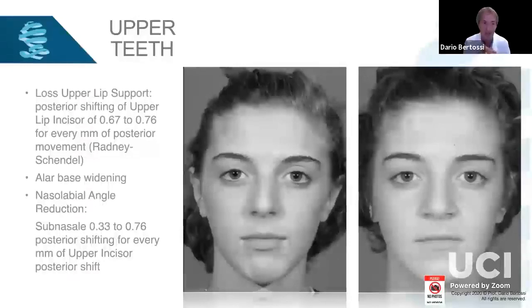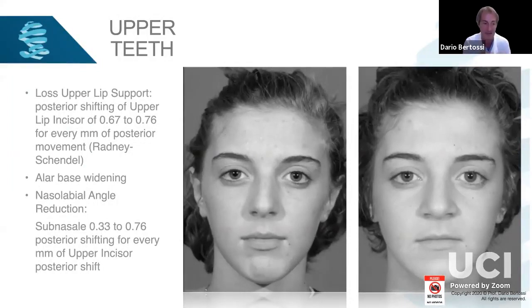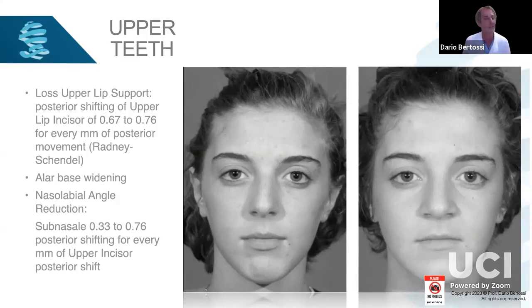And the loss of the upper lip support in this different case is giving an enlargement in this area of the nasal base, which has a relationship that you can read here from Rednish's paper. And this is something that some patients are asking because they are not aware that we cannot give the nose a little bit straighter appearance if we have a situation like this.